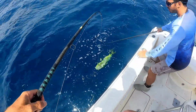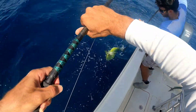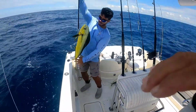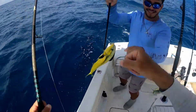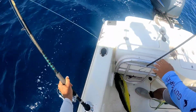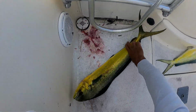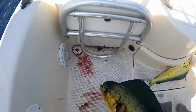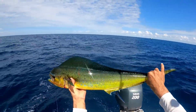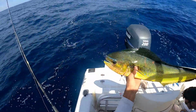Watch this, guys. Easy. All right, here we go. What's up, Mike? That's it. Look at the size of this nice mahi, guys. All day long we've been waiting for the swordfish, and now we got two nice sized mahis. Boom. Look at that.